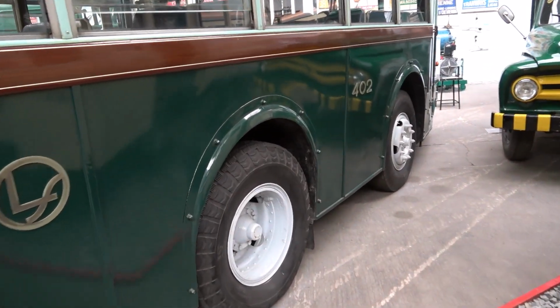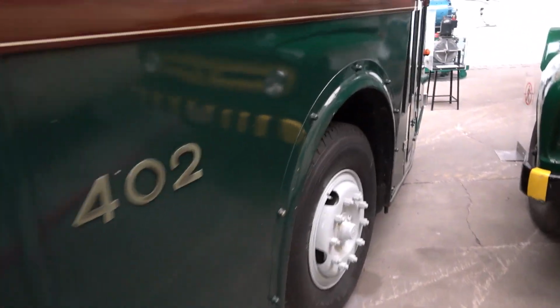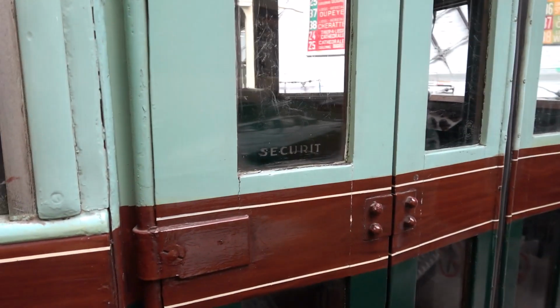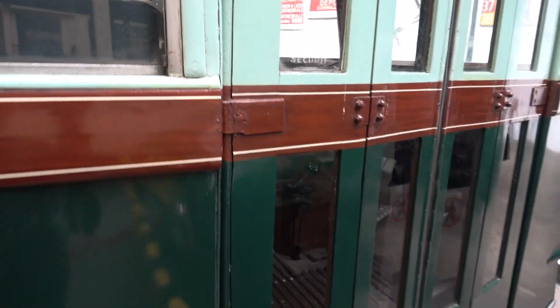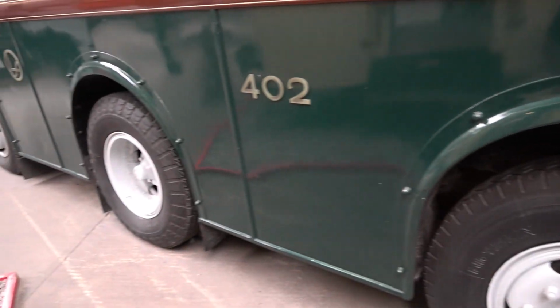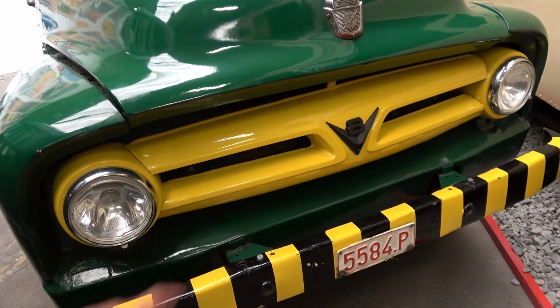And they say reversible. So I'm assuming the front also has a steering wheel. And the back as well also has a steering wheel. There we go, see? Both sides would have a steering wheel. How interesting is that? Good old Ford. Nice V8 engine it would have.